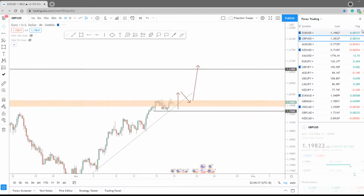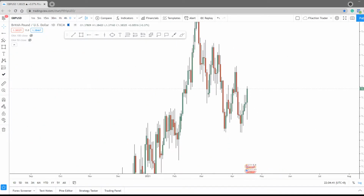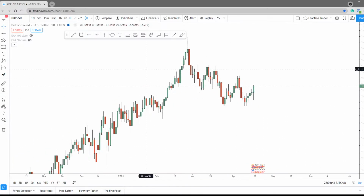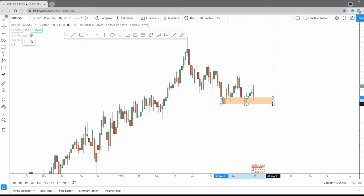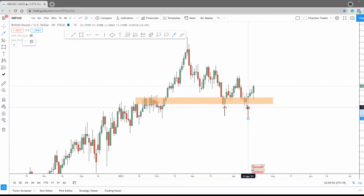So the next pair we are going to look at is Pound Dollar. On Pound Dollar, we can see that on daily chart, market respected this support zone nicely with a double bottom structure. As we can see, market respected this zone for the first time, and the second time market bounced off with a very strong bullish momentum.